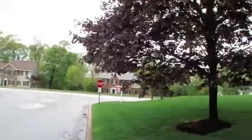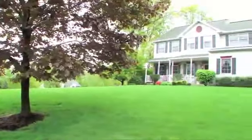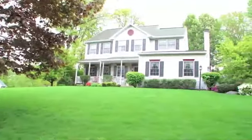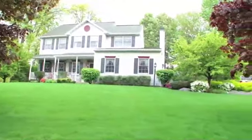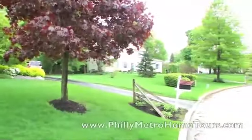Welcome to One Carla Terrace. Location, style, and convenience. A lovingly maintained, traditional four-bedroom on a half-acre cul-de-sac lot in popular Southridge.